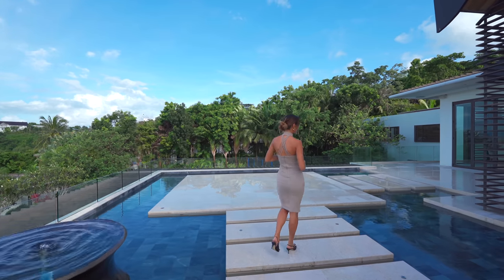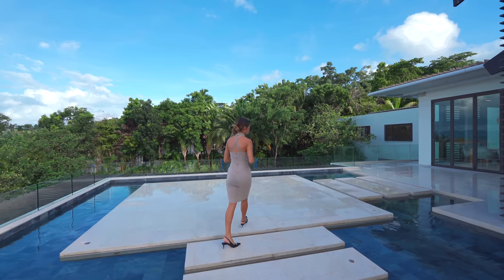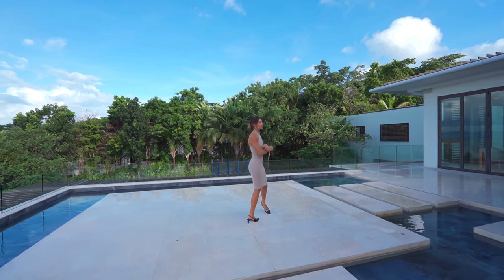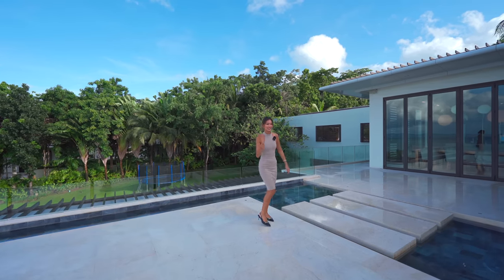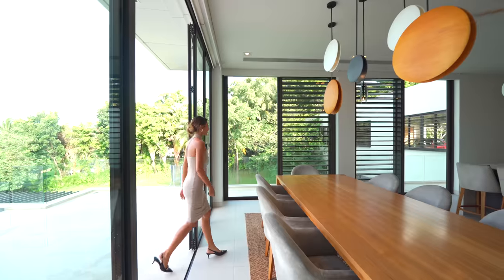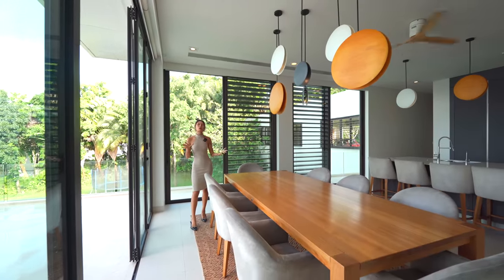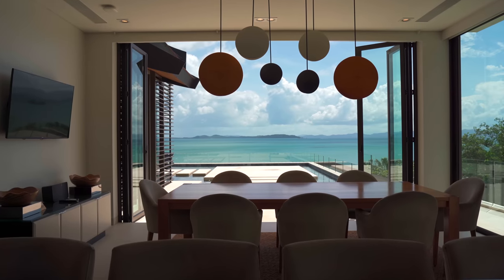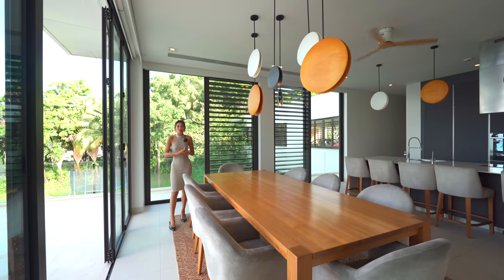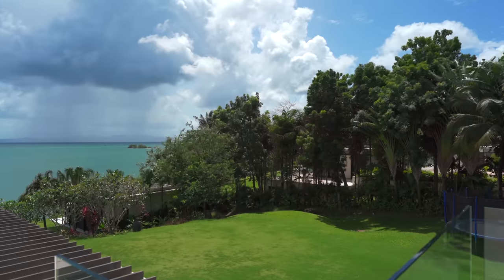Now, I'm going to take you guys past these floating steps because it actually connects us into the western kitchen, as well as another dining room, as well as the whole maid's quarters. So let's go inside. Here we walk into the informal dining room. I only say informal because there is a TV mounted on the wall right now, but obviously you still get a stunning view of the ocean as well as the garden that is right beside you.